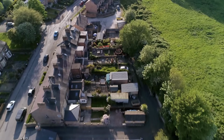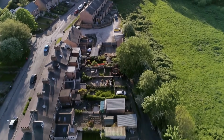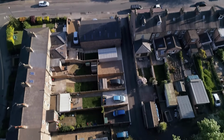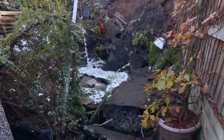I think it was about 1:45, and I could hear this rumbling, and my natural instinct was to go out and went down what I thought were my steps down into the garden. At that point, I realized that the ground was moving. I luckily managed to pull myself back up. A sinkhole the size of a school bus had swallowed their back gardens.